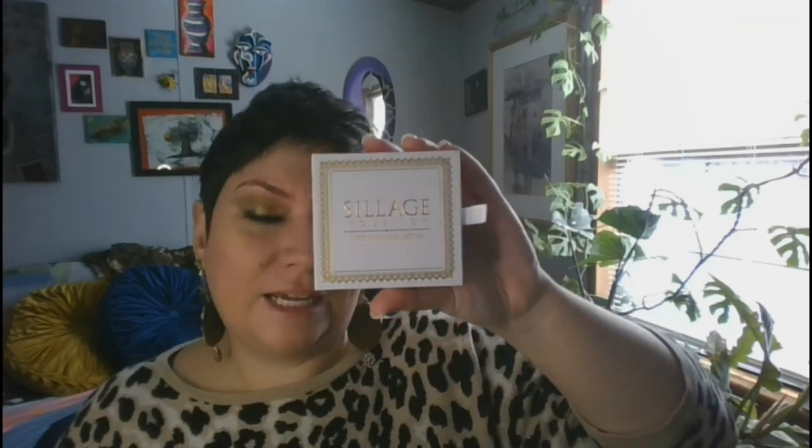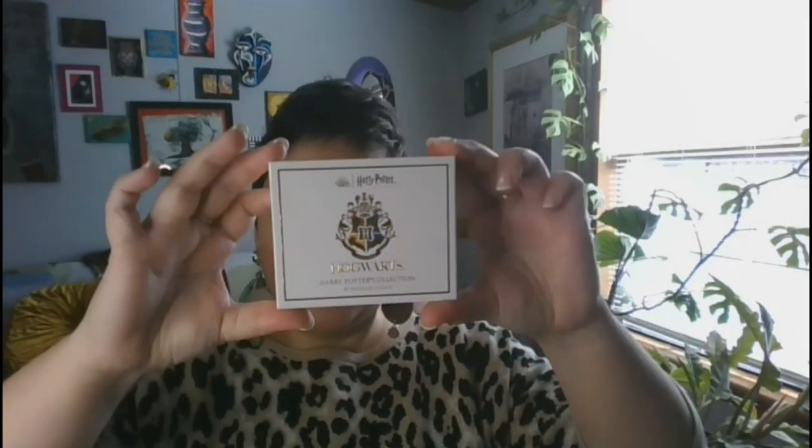So the Sweet Atelier collection from House of Sillage was kind of disappointing to me, because those bottles are so beautiful. I was like, oh my god, I'm going to fall in love with one of them, and I will get the bottle. I will have that beautiful cupcake. But I don't think I will, because none of these scents inspire me. But with the Harry Potter collection, guess which one I like the most?